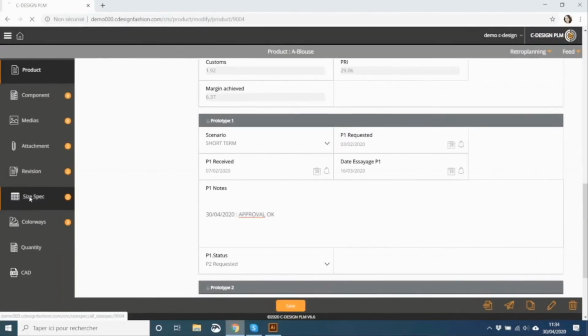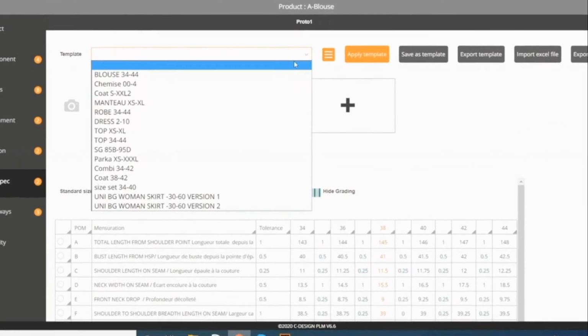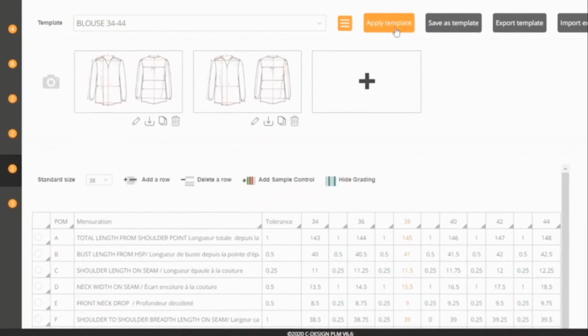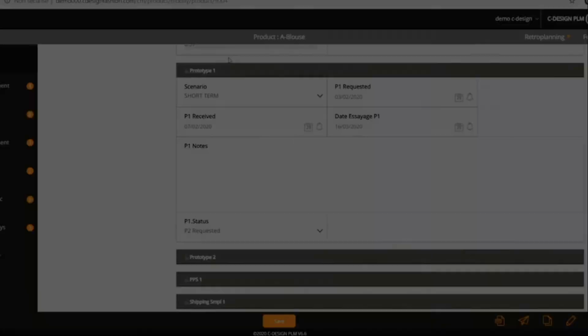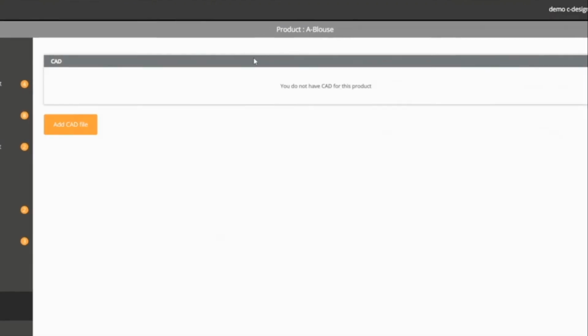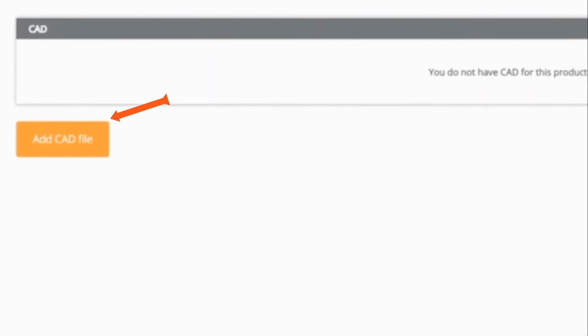And they move to the size spec section. It's really easy to find templates to reuse for a different size spec. All of them can be with automatic grading. You can attach any CAD file to your PLM. So it creates a history. What pattern did you use for this product?